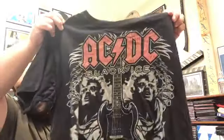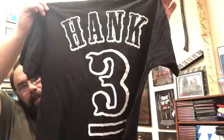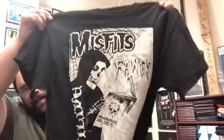We got an AC/DC. I'm telling you, we ended up scoring pretty big on some concert tees and rock tees and stuff. I don't know what this is. It says Hank 3, so I don't know if it's Hank the 3rd or what. If anybody knows in the comments, let me know more about it than I do. Here's a Misfits. I think it's from 2005. I've never found this many good rock shirts at one time. I was going nuts, man. I was just grabbing stuff.